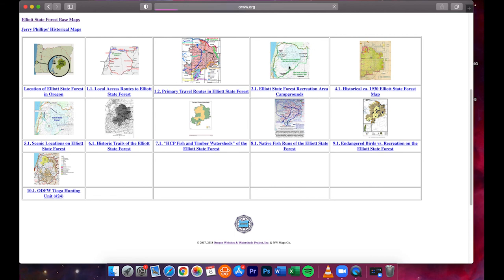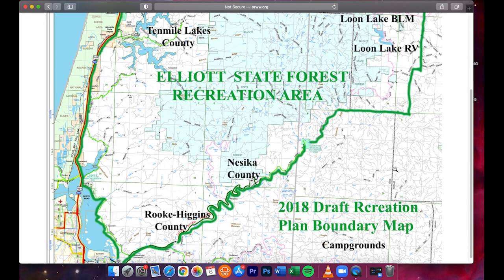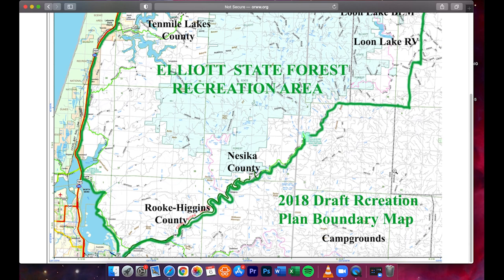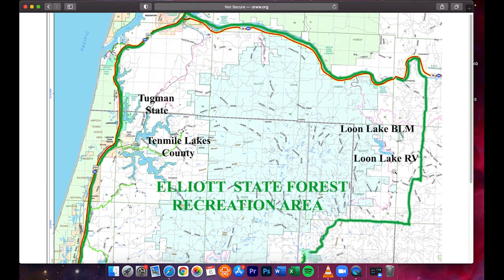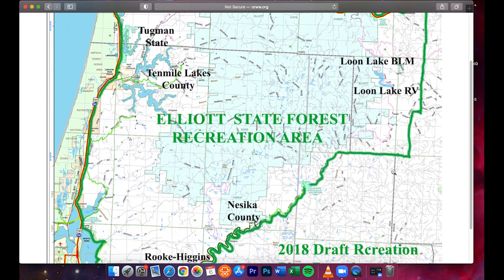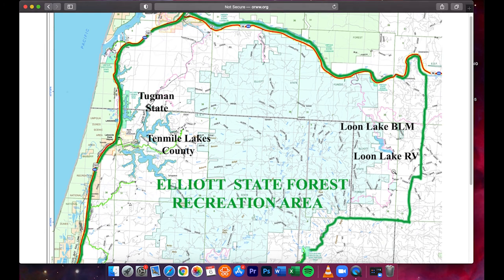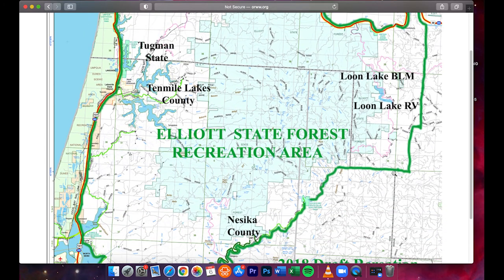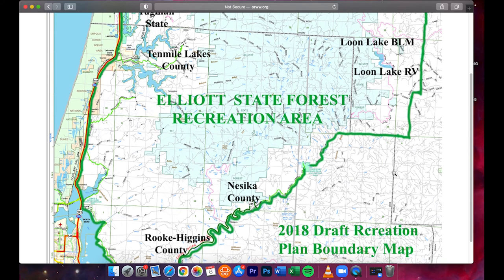A map that we've been following has been the recreation map in which the different campgrounds and the boundaries, the recreational area boundaries, which include all of the Elliott. The Elliott's in the green. The boundaries that the students selected is the dark green outline and includes access roads to and from the forest.